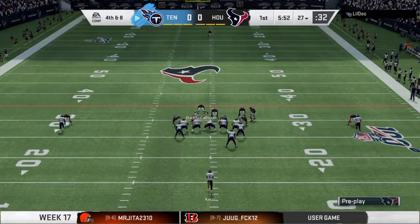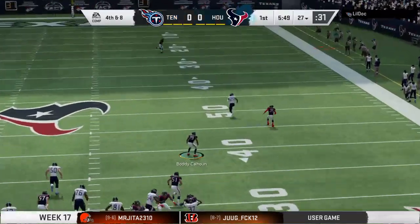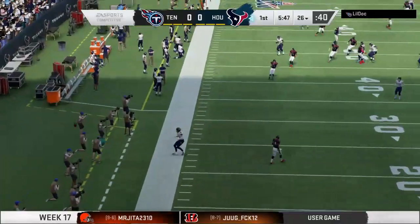On fourth down, here's the AFC Pro Bowl punter the last 2 years. That's Brett Kern to kick it for Tennessee. He'll kick it away after a 3-and-out on the opening drive of the game.